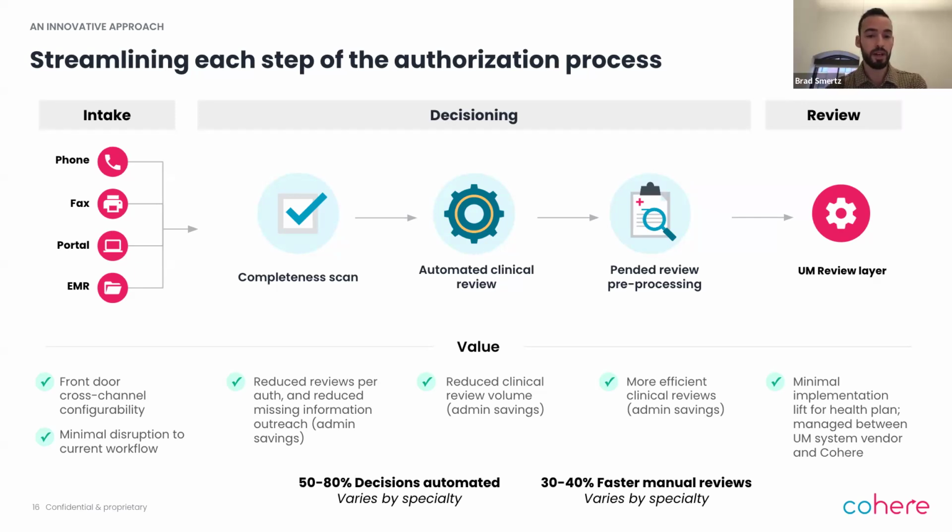If we can't automate an approval in real time, we do want to provide the tool set to the nurse and MD at the payer to say, hey, let us show you where the machine left off. If there's 10 criteria we needed to find, we only found 5 of the 10. Here are the 5 out of 10. Here's the evidence that supports it, and so forth. So it's an AI-assisted review that's meant to improve review quality and review efficiency, and drive consistency in that review experience.